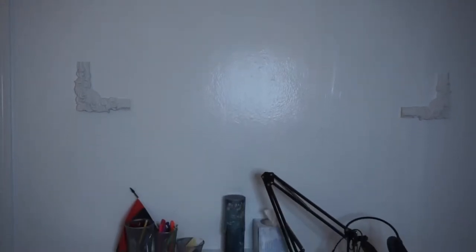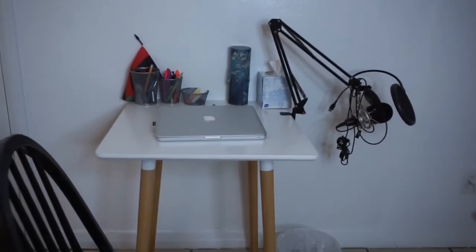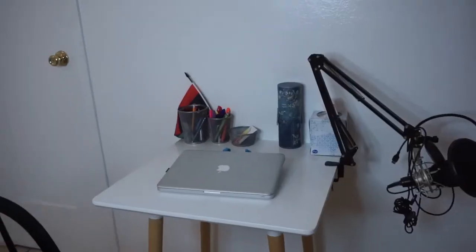So let's get into the video and see how I transformed this space from the before to the after. Okay guys, so this is what I'm working with. It's very plain, very hard, very wooden, and very tiny.